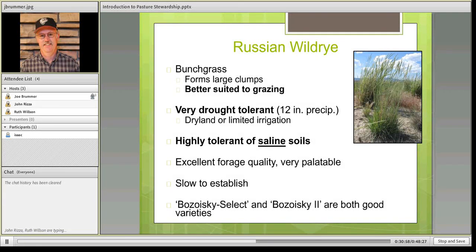Russian wildrye, this is a big old bunch grass. Again, forms these big old clumps. So it's not very suited to haying, but it is a very good species for grazing. Again, very drought tolerant, so you can use this under dryland conditions or limited irrigation, down to about 12 inches of precip. Again, highly tolerant of saline soils. Again, just about as tolerant as the tall wheatgrass.